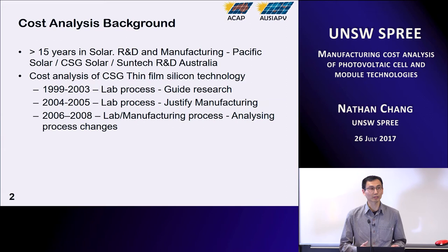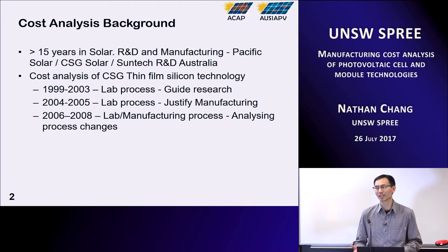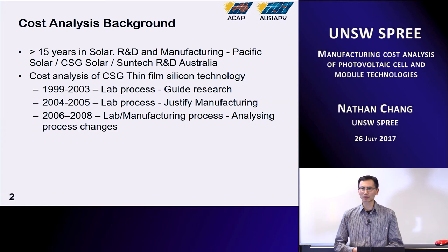So in the early days, for example, when the technology that we were working on, which was a thin film silicon technology, was very immature, the efficiencies were low, the process wasn't well understood, we didn't really know exactly what we were going to do, but we still did manufacturing cost analysis. It wasn't a huge resource put against it, but we did it. The main reason for doing it and the main emphasis was to guide the research, to see where the issues were so that in the lab we could solve those problems.